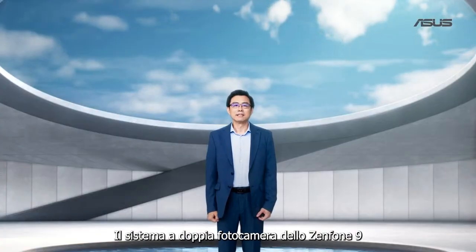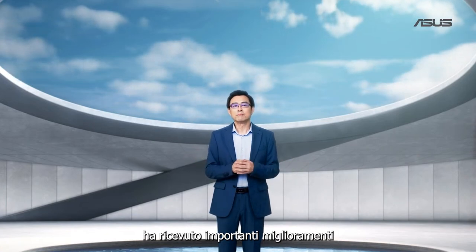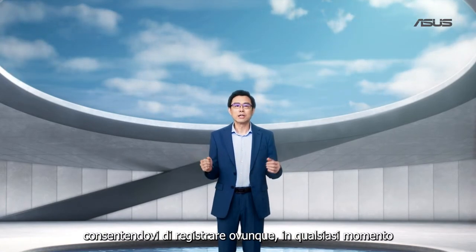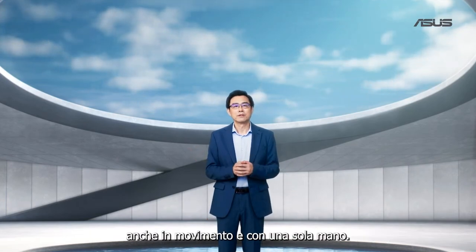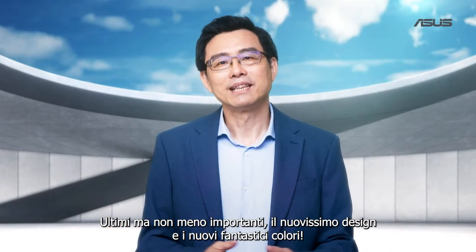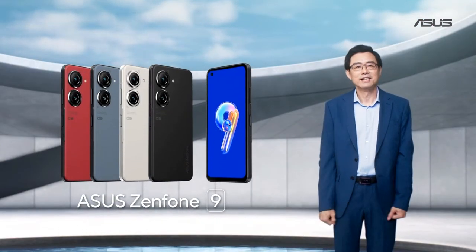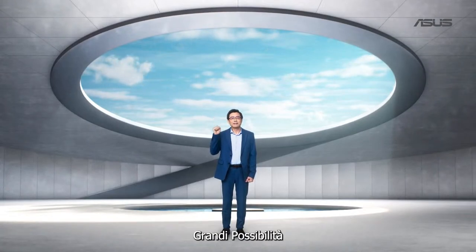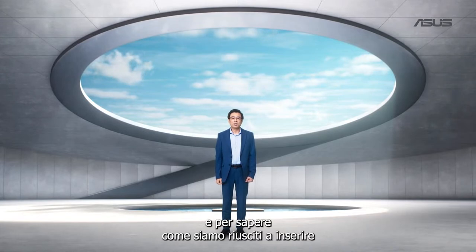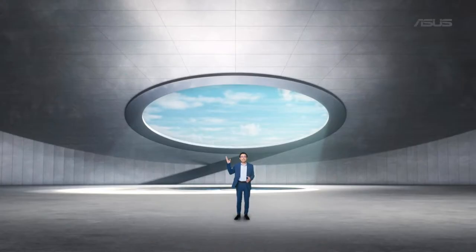The dual camera system of the Zenfone 9 has received colossal improvements, allowing you to record anywhere, anytime, even while in movement with one hand. Last but not least, the brand new design and the colors are eye-catching. For more details about this compact size, big possibilities Zenfone 9, and to learn how we have managed to fit all of that performance inside, please welcome Sasha.